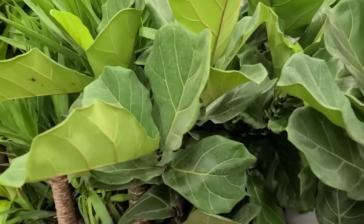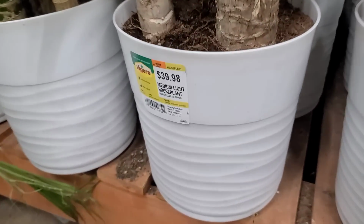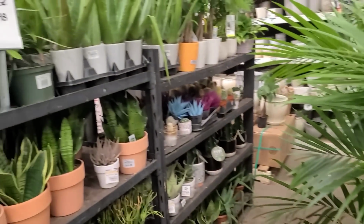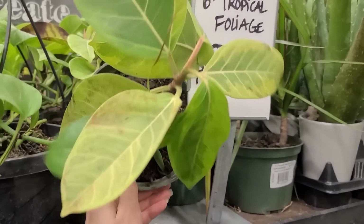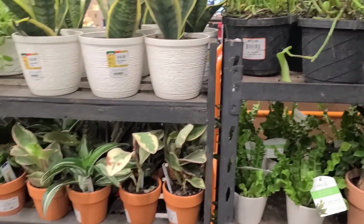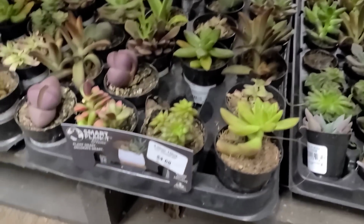So as promised, we're checking out the floor plants over here. They had some really nice fiddle leaf figs for $39.98, some Dracaena if you're looking for a really easygoing floor plant for your space. And then they had some really sad plants over here, and I immediately was just like, nope, not doing it. I'd rather leave you on a good note, finding something new and exciting, and not looking at these depressing dying plants anymore.